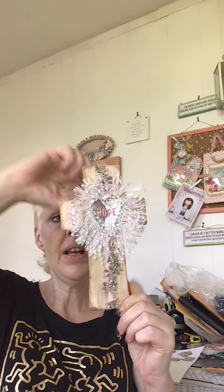alphas. And then I thought, well, it kind of needed the bling because from far away, I want her to be able to hang this and see the idea of hope no matter where she is. And so that was the idea. So not my typical project, y'all, I know, but there you have it.